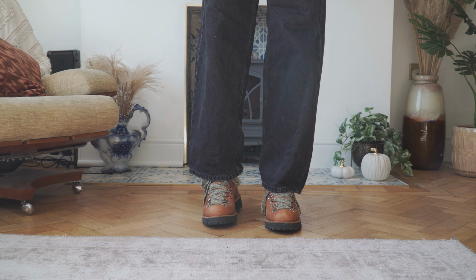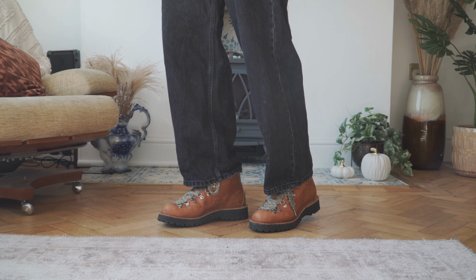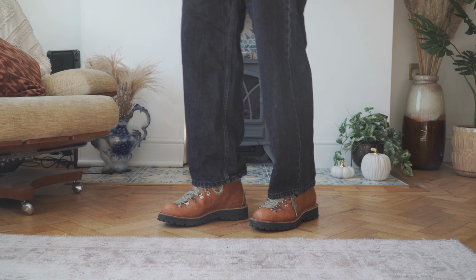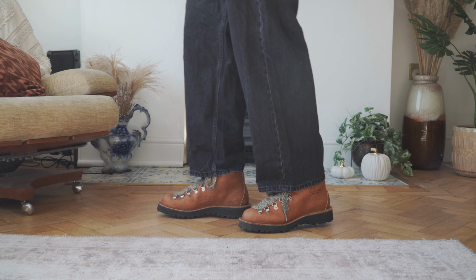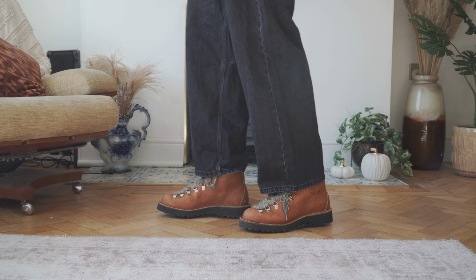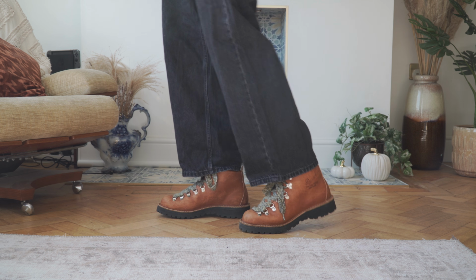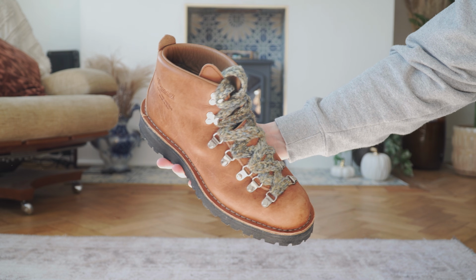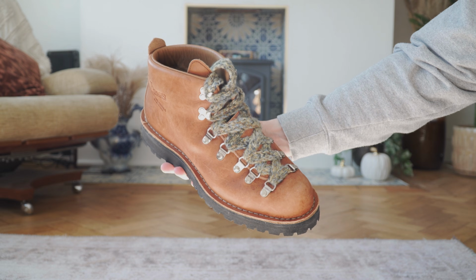Next up are one of my more recent pickups, the Dana Mountain Light boots. My main reason for getting these was that I wanted a more outdoorsy type boot for rainy and colder conditions, but also something that looked good and was wearable with a lot of different clothes. And I think the Mountain Lights tick all of those boxes. I pretty much exclusively wore these last November through to February, and I'm going to be doing the same this year. They have a Gore-Tex lining, so they're completely waterproof, plus some extremely grippy Vibram soles.